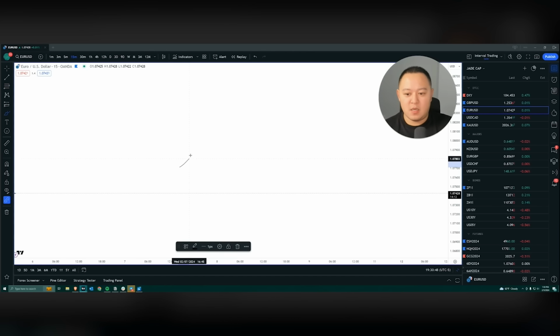So what we saw and what I'll talk about was we had our Wednesday high. Thursday, we took out buy side liquidity, broke market structure, and then returned to fair value gap / OTE. And then essentially I was entering my position here, holding for new lows towards the weekly open.